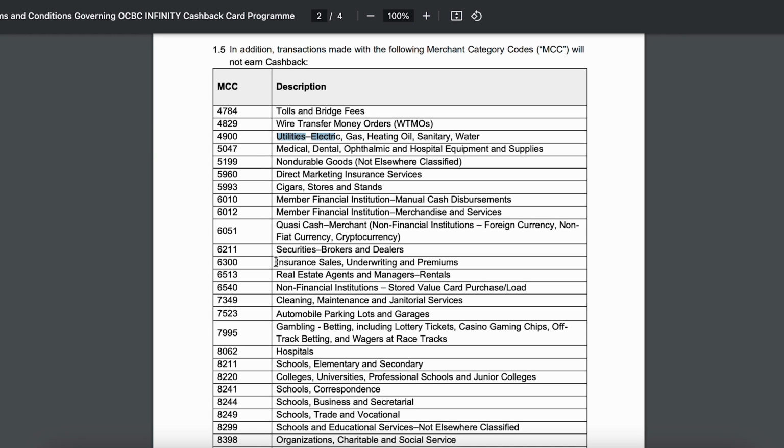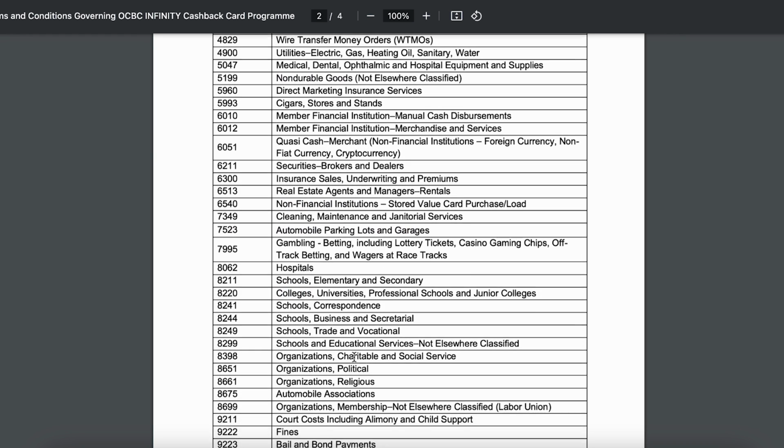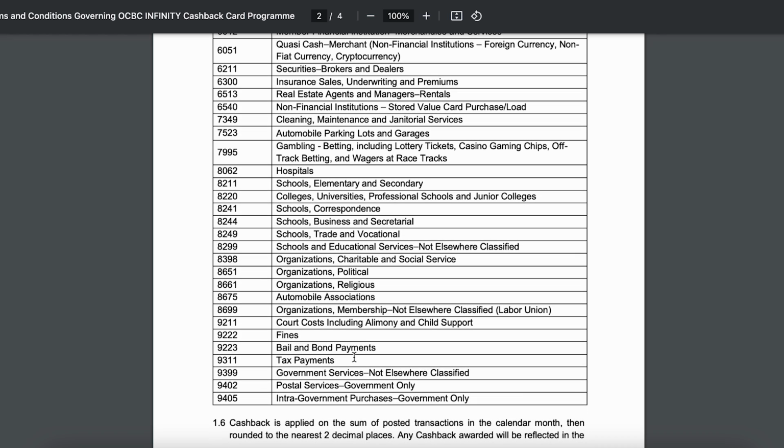Now even though they say it's 1.6% unlimited cashback, there are some exclusions that will not earn that cashback. For example, in the terms and conditions, you can see that utilities, insurance, prepaid wallets, hospitals, education and government services are all excluded. So don't use the OCBC Infinity card for that.